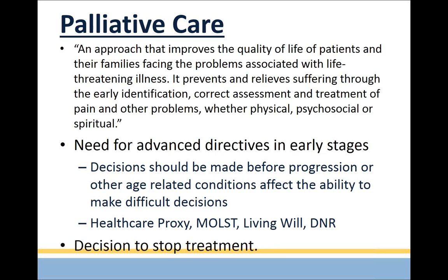So in New York State, the acceptable forms are the healthcare proxy and the MOLST form. If you haven't seen a MOLST form, it's the medical orders for life-sustaining treatment. And these are signed usually in the doctor's office after the doctor has had a discussion with an individual with a serious medical circumstance. So they go over, what would you want done if? What would you want done in these circumstances? How much would you want done? So a living will can be helpful, but it's not legally binding by itself in New York State.